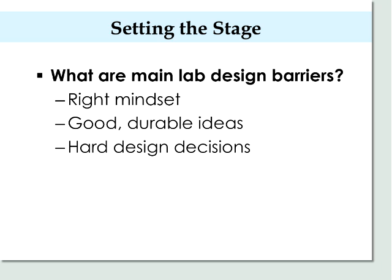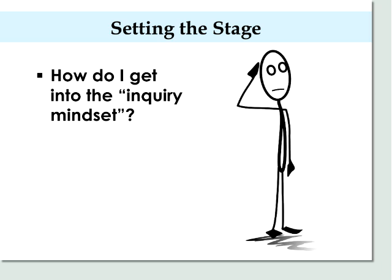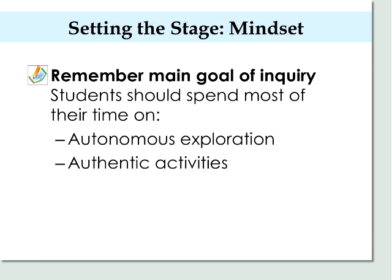And the three things that I have seen as the hardest in my own development was to get into the right mindset for inquiry and to get good, durable ideas. And what I mean by durable, I'll explain in a minute. And also how to make those really hard design decisions. So let's start with how do you even get into the inquiry mindset?